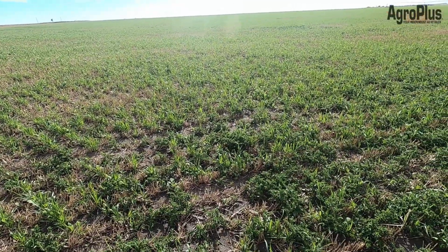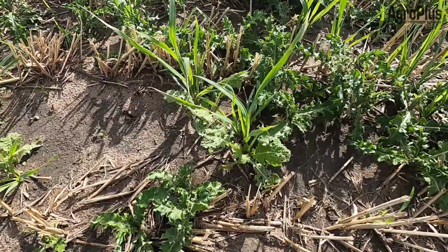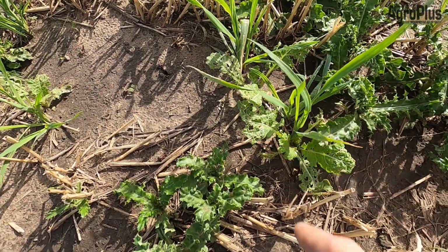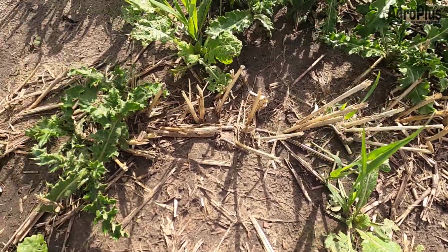Here in this field where we had soft white wheat silage earlier in the season, it has now been reseeded into forage oats as well as some brassicas. So these brassicas here are really starting to grow, but they are getting chewed on really badly by flea beetles. They should start to outgrow that damage here right away. If not, we might have to get these guys under control again.